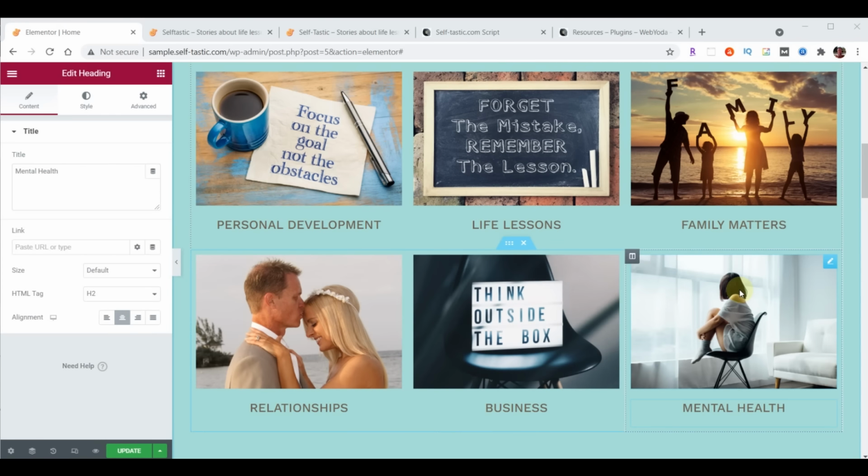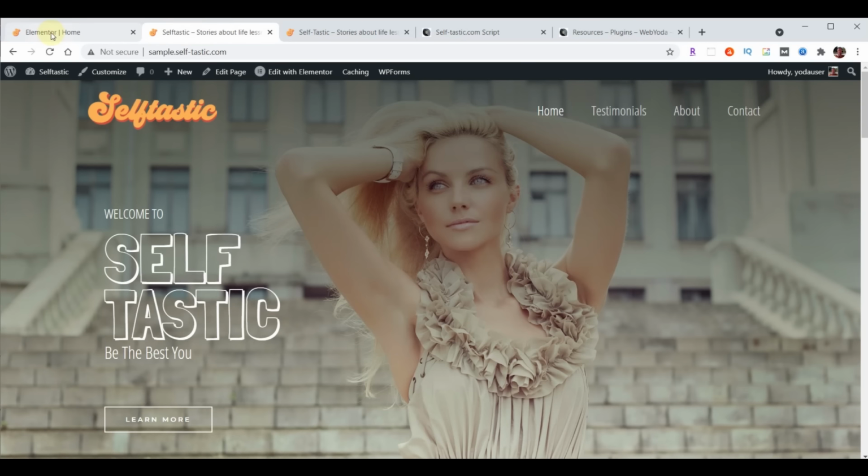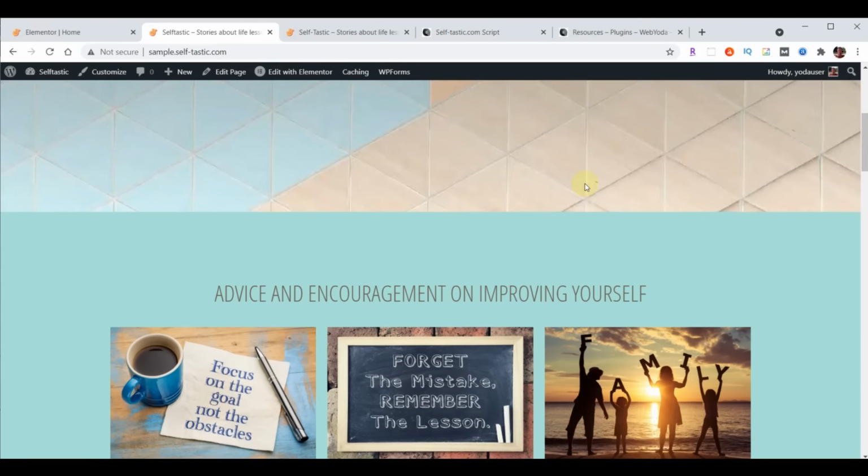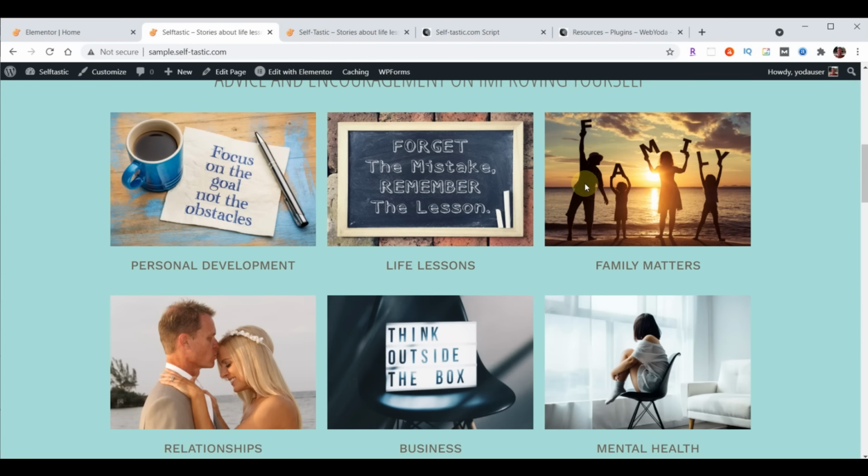And now they're all changed. Little fun fact, that's a picture of me and Bethany at one of our favorite resorts at our wedding. Now if we click on Update and go back to our website and hit Reload, and you don't have to wait for the intro to load before you start scrolling down, just so you know. And there's our new section.